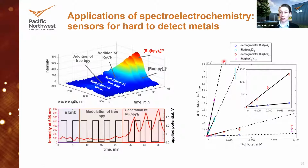And over here, we see that we can build calibration curves that actually let us quantify our ruthenium in our original sample based off of this sensor approach. We actually tried this with a couple of different sensitizing ligands, phenanthroline and bipyridine, you can see listed here. But ultimately, this is a very powerful approach that we can take into a lot of areas.